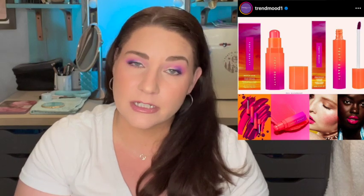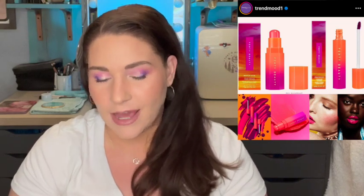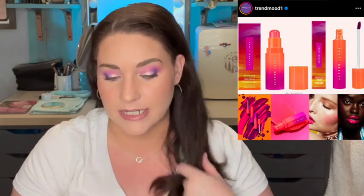And again, I feel the formula of this is going to be more for people that are not wearing a whole lot of base makeup, so I can skip over that, and I'm just not interested in lip stains, even though again the colors look beautiful for summer.